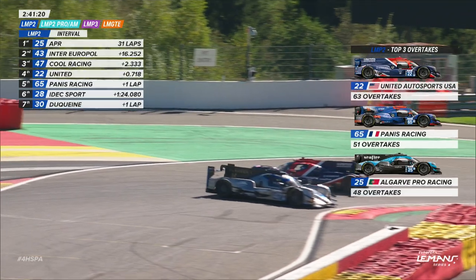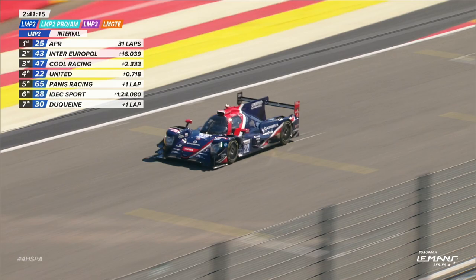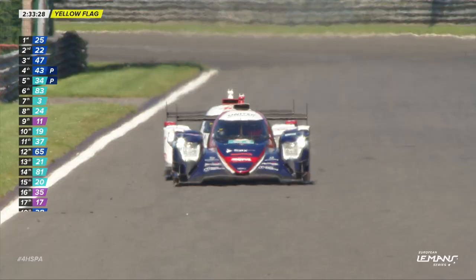Oh, contact between the 22, which is still being driven by Marino Sato, and was that Vlad Lomko who has turned around on the exit of turn number 19?